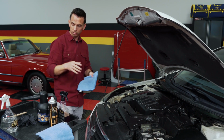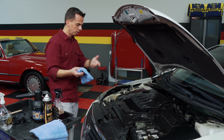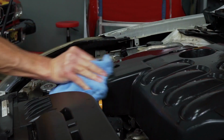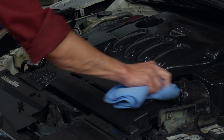After taking your spray bottle and misting it with water, take some old microfiber towels, some shop rags that you have handy, and then simply wipe the surfaces down. You might need to reapply more water as necessary. It depends on how clean the engine bay is afterwards and how dirty it was before you started. And then just simply wipe it down.